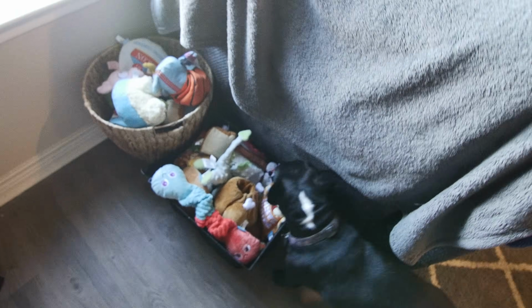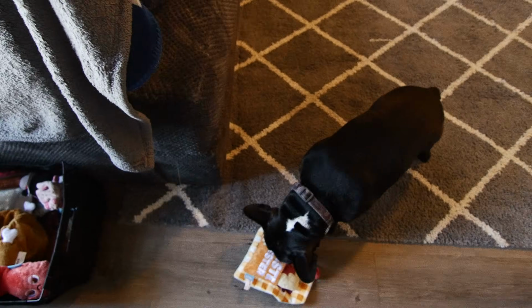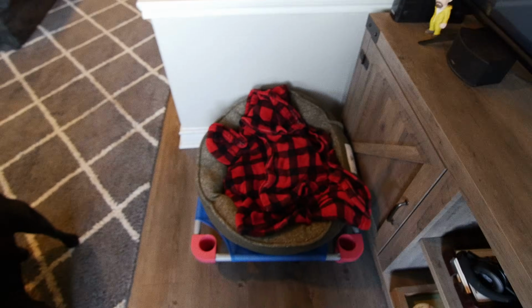Dexter's just chilling with all his toys. So we have a lot of toys around the house because Dexter likes to play with his toys, and that kind of prevents him from chewing stuff. So you'll see toys all around the house. That's his bed right there.